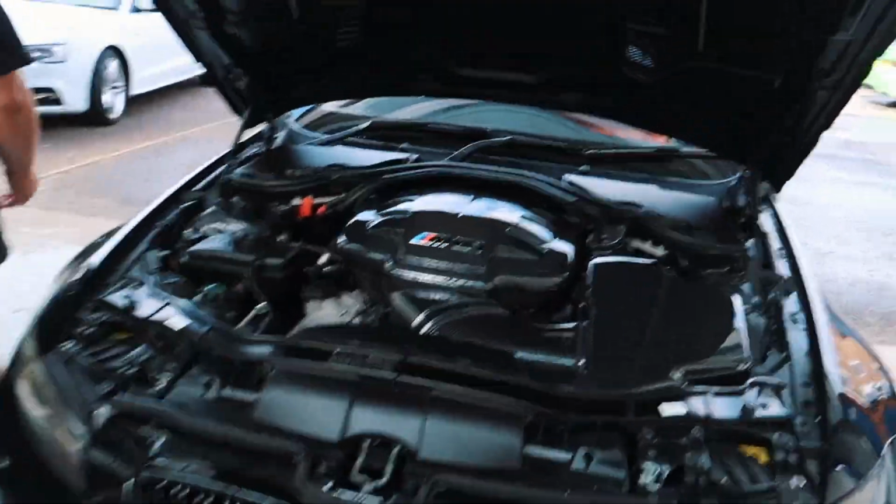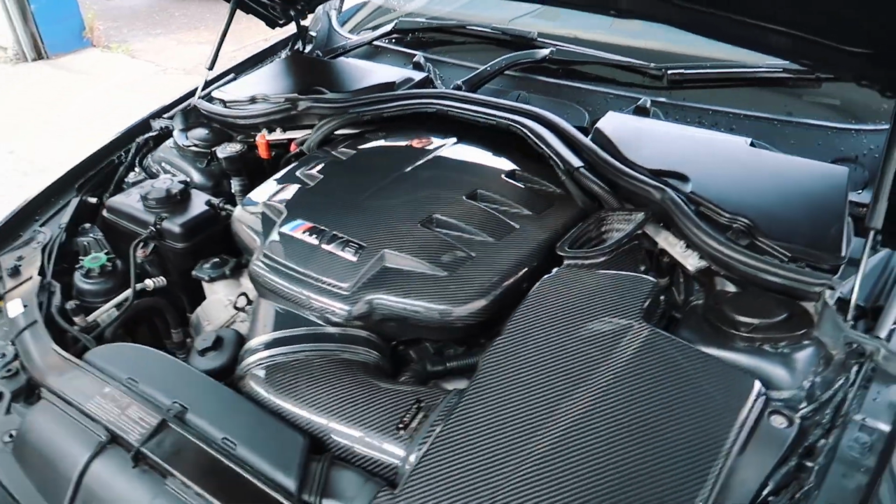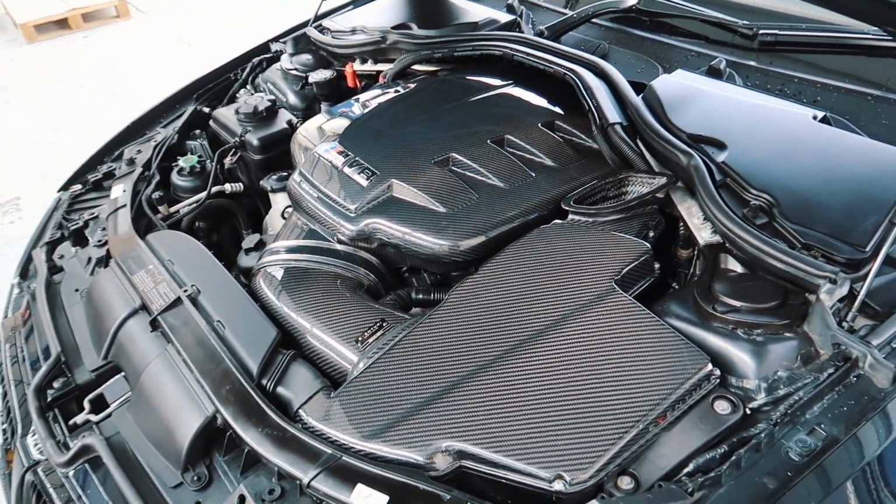Sell me something, and they've obviously realized how to sell me stuff is just to show me it working. And Matt's now going to show me this rather expensive but absolutely beautiful intake and carbon plenum kit for the V8 in the M3. I'm ready.